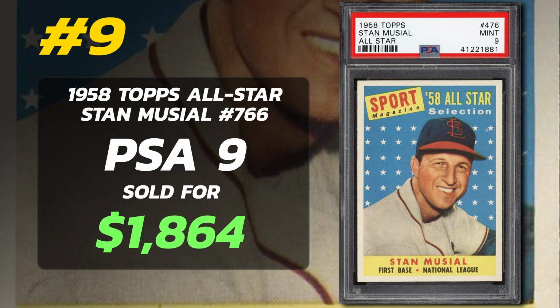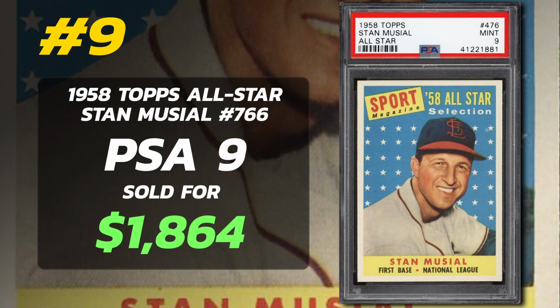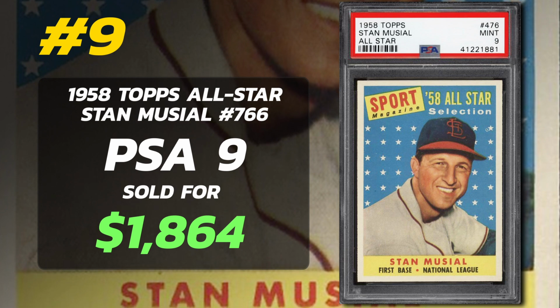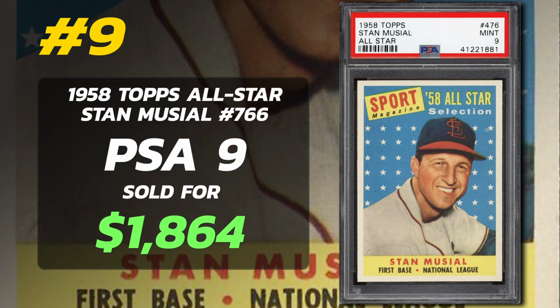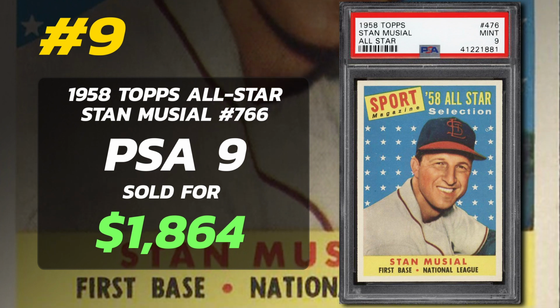If you're considering picking up an ungraded card, you can get one for as low as $20 in poor condition and upwards of $100 if it's in mint looking condition. This is actually the very first year Topps introduced the All-Star subset.